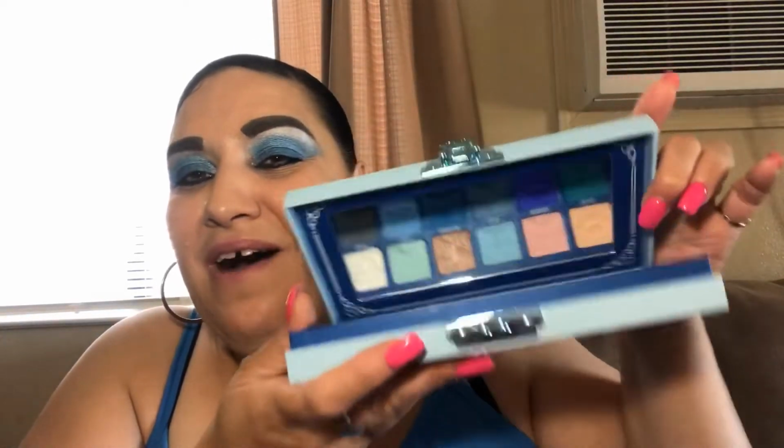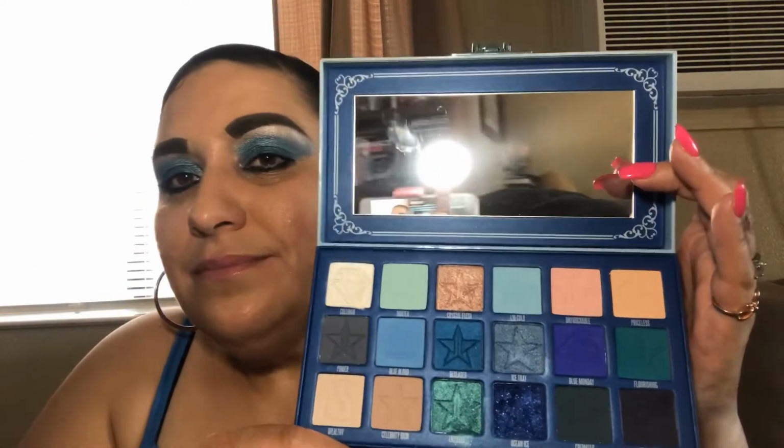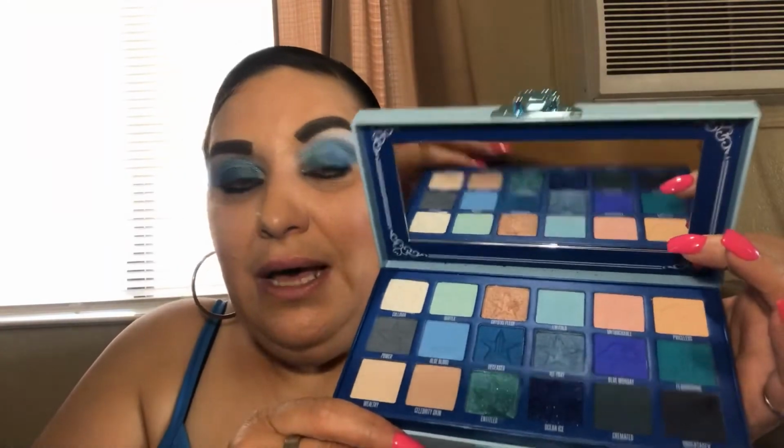Plus, I love the packaging of the Blood Sugar a little bit better because of the cassette part, and then when you take it out of the cassette, it looks like a briefcase. But I do love this coffin look and the metallic lock right here. So both packagings I love, and I love the color scheme in both of them. I love the pigmentation in both of them. So they're all equal up there.